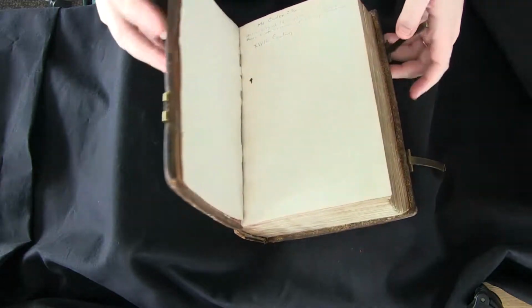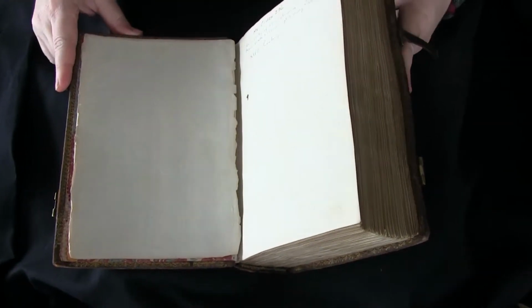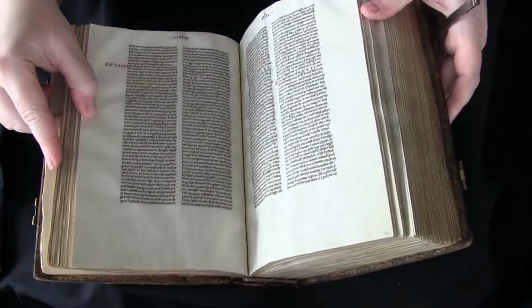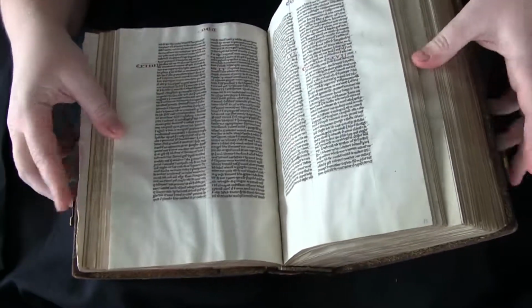As is typical for Bibles at this time, in order to fit the whole Bible in a book of this size, you have to write really small. So it's really tiny writing. And then it's got these rather large margins. And so that is kind of interesting.